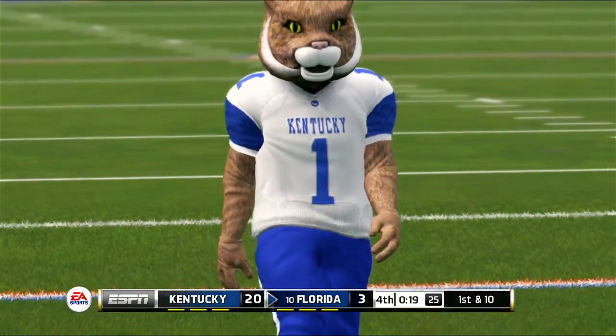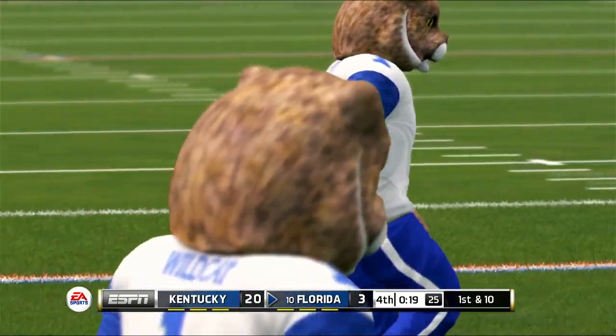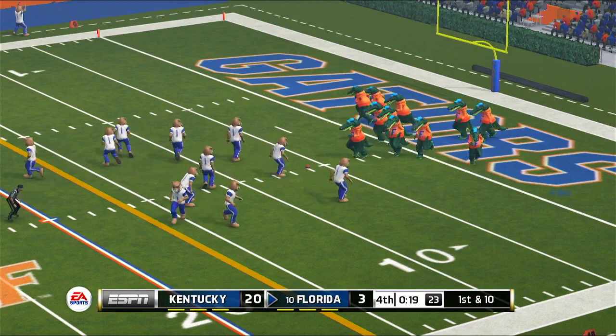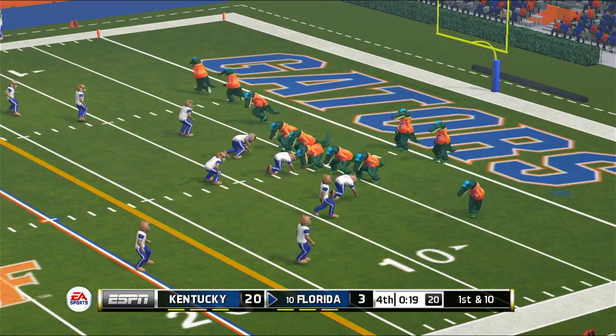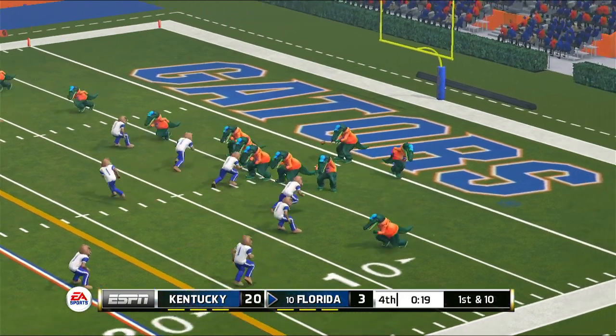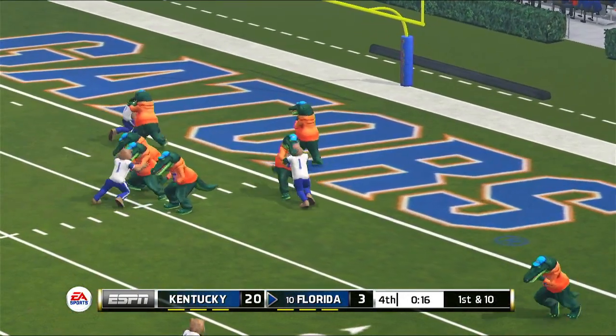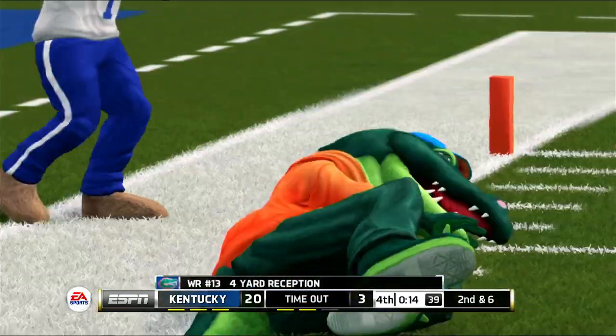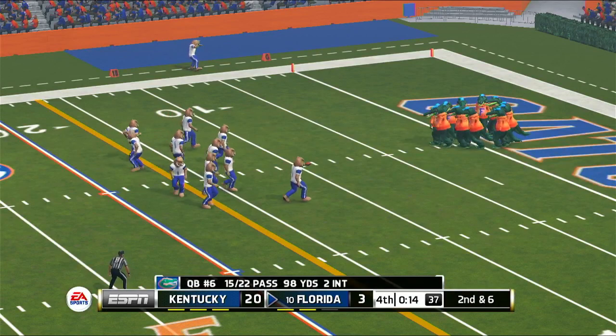Yeah, Brad, that was nice. So now they're looking at a long way to go to even think about a score. I'm sure there are a lot of fans out there hoping for a miracle, but I seriously doubt we're going to see one today. Mike 40, Mike 40. Makes a catch, and he's got nowhere to go. The Gators taking their first time out of the half.